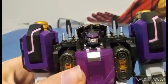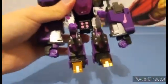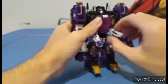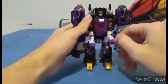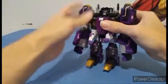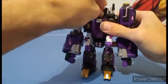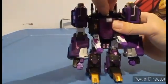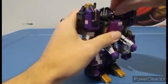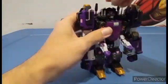There's that noggin. There we go. I focused the first time around. That's beautiful. Has no Decepticon symbol because, again, this is a third party. They cannot allow that. Articulation-wise, he has a ball joint for the head, actually. Can spin around and whatnot. Kind of sucks, though.